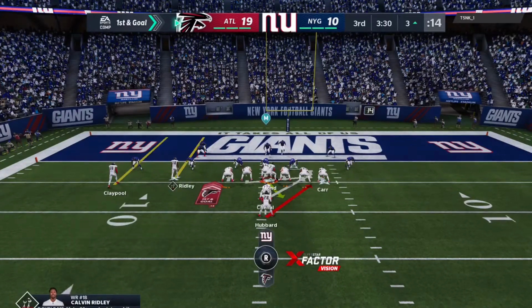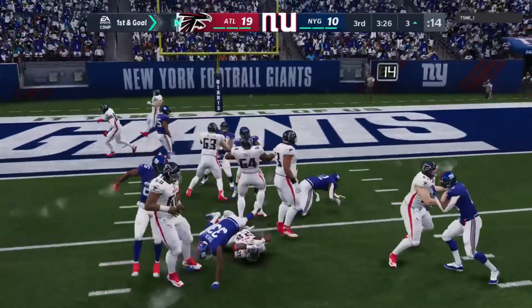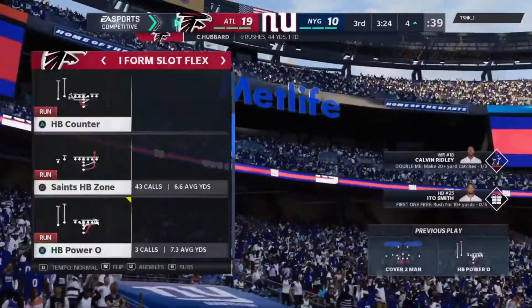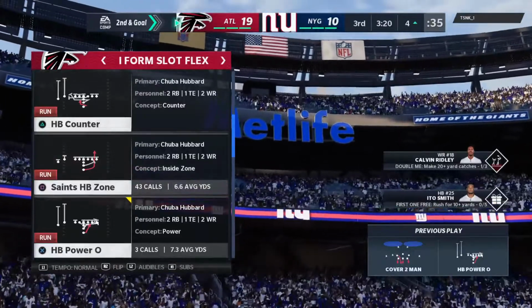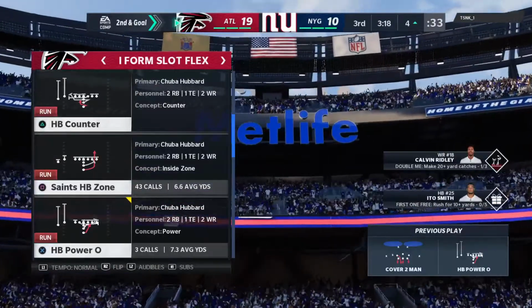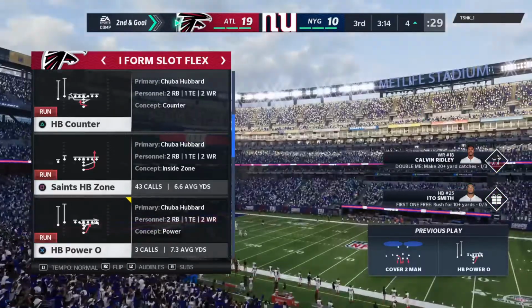Excellent. They know, hey, you lose this game, you get a ding or 2. You got 7 months to heal. They're going to go all out. And he's maybe going to get this back to the 4, but that's about all. They'll say no gain on the play, and it'll be 2nd and goal. Leads to 2nd and goal at the 4-yard line.